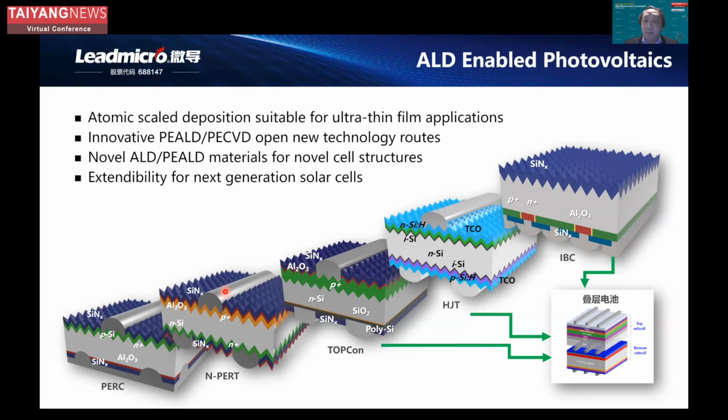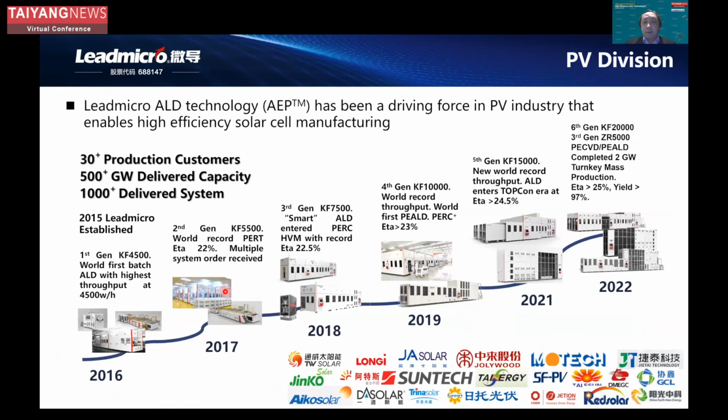We are even working with our customers on heterojunction solar cells with ALD technology. During the past 7 to 8 years, almost all the major PV solar cell manufacturers have become our customers. We have already delivered more than 500 gigawatts of ALD capacity, and more than 1,000 ALD systems, which I personally feel is very impressive work by our team.